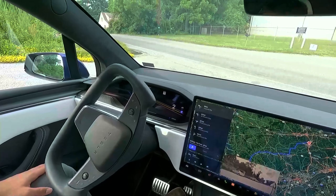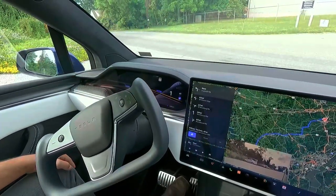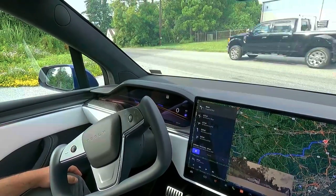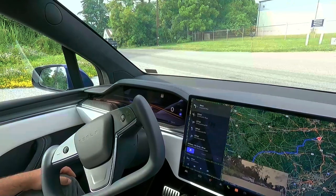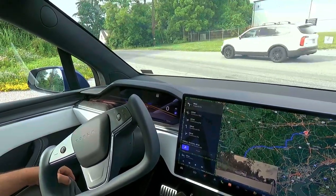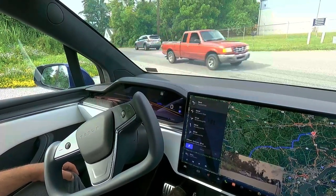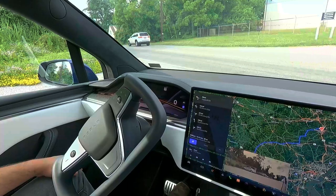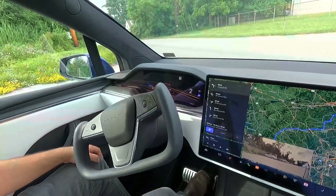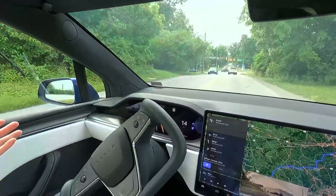This is getting wild, guys. It's creeping forward. It says we're going to go that way. Lord help us. Checking for visibility. Traffic is horrible here. Wait, are we doing it? We could do it. We could make it. Is it going to make it? It made it out. That's actually really tough to get out of.